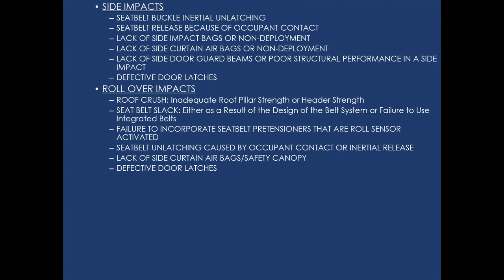So many seatbelt systems in rollovers will simply not lock, and folks can get out of position and be further hurt by an intruding roof. You also have seat belts that come unlatched during rollover crashes, either because of occupant contact or what's called inertial release. And also, just like with the side impact, there are vehicles still out there that don't have rollover activated side curtain airbags, or what's called a safety canopy. And even if they do, we have seen many times where there was an improper calibration of the RCM, or restraints control module, or black box, where the black box does not pick up that the vehicle is going to be in a rollover crash. And even though it is equipped with these safety devices, they don't deploy.